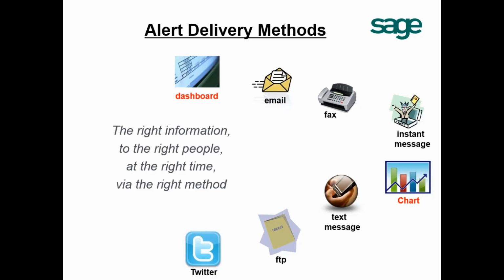Easy answer, all of them. Outlook or hosted Exchange, SMTP, hosted mail systems like Gmail, Hotmail, Yahoo Mail, all supported. But I've highlighted a couple of alert delivery methods in red here because they often fly under the radar. Charting, graphical alerts. You know, sometimes a picture really is worth 1,000 words.